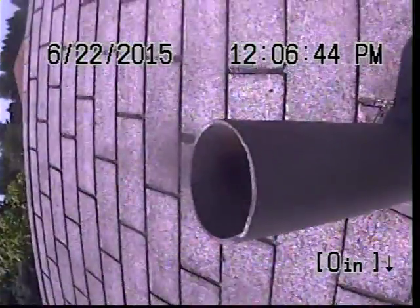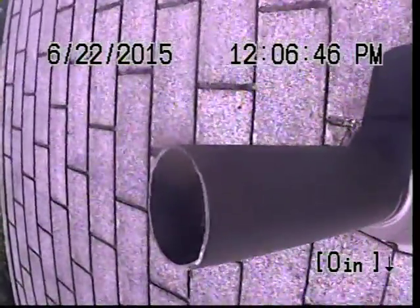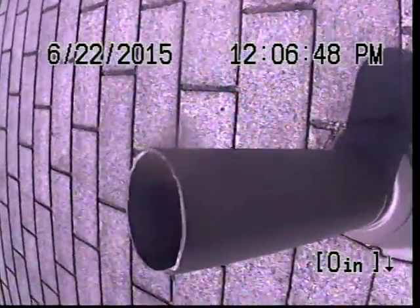I'm at property address 12441 Northeast Morris Street in Portland, Oregon. Located on the roof where there's a 4-inch sewer vent. This is going to be my point of access. I'm going to advance out and check the overall condition and serviceability of the sanitary sewer.